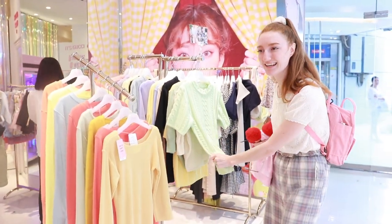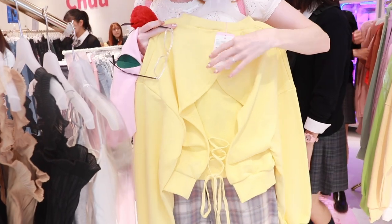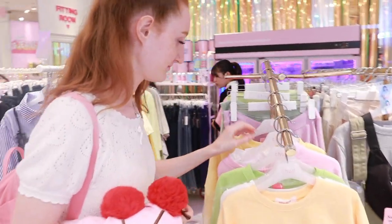Everything looks so beautiful. So pretty. This is amazing. And so on the shelf. I'll think about it. We'll go up all the floors, and then on my way back down, if I haven't bought anything up there, I'll buy stuff here.